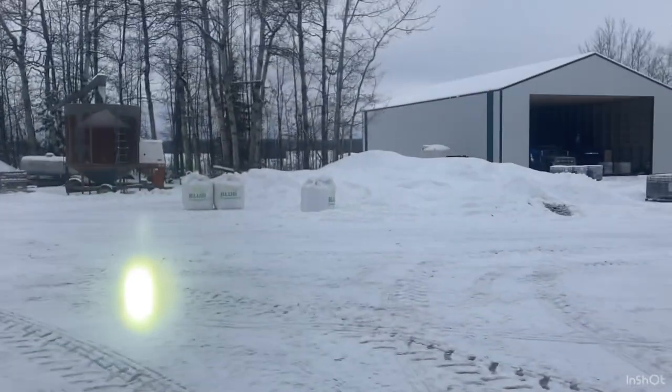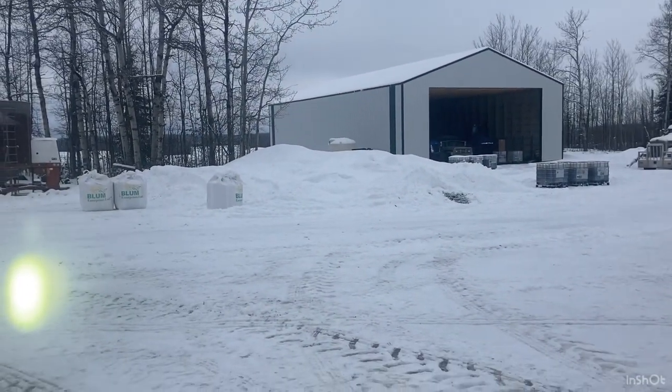It's not too bad outside. It's only about -5. It was foggy as heck yesterday, but it's pretty nice out there yet today.